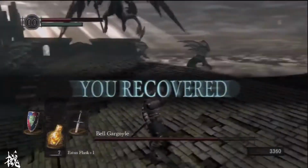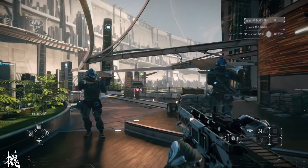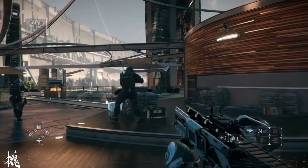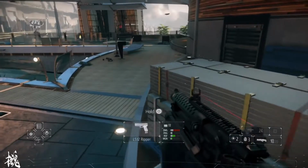In an article by Eurogamer, a study was conducted by Digital Foundry to compare unlocked and locked frame rates. In the study, Digital Foundry takes a look at a few games and discovers that just having a higher frame rate does not automatically mean it's a better gameplay experience. When looking at Killzone Shadowfall, they discovered they preferred the locked 30 frames per second over the unlocked 60 frames per second. The consistency of the locked frame rate provided a much more satisfying experience with more reliable controller input and smoother visuals.